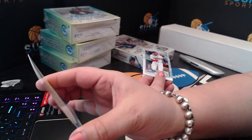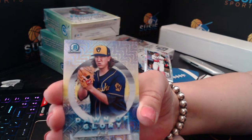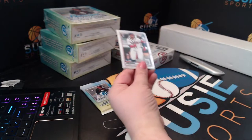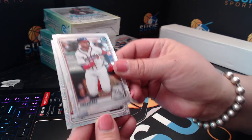That is Dylan File, had to double check the name there. Going out to the Brew Crew. Brewers going out to Mr. Cooper Dog Dog. Nice looking card there. Yeah, those are the Mojos. Nice William Contreras coming out here for Atlanta.